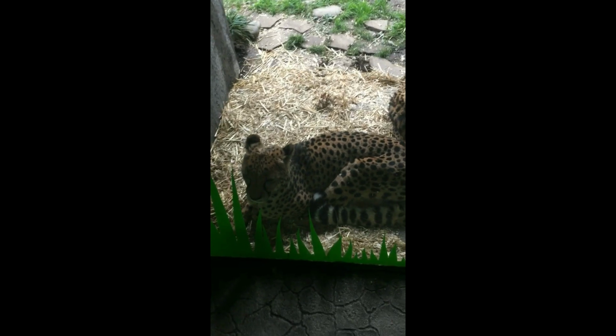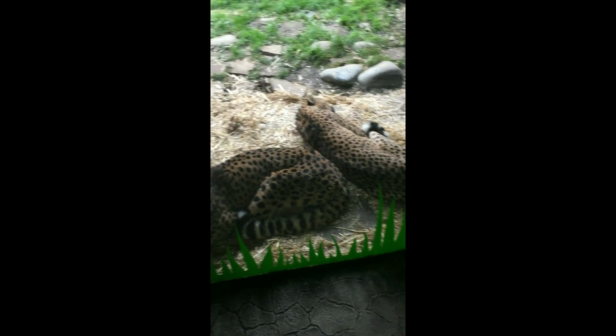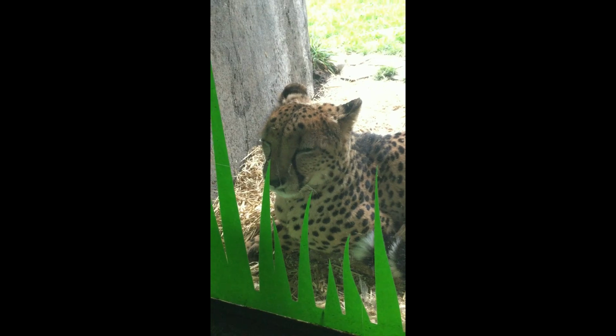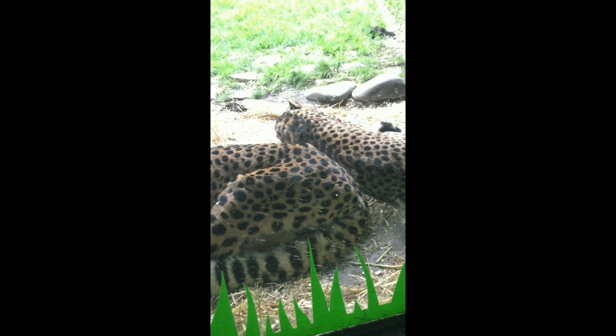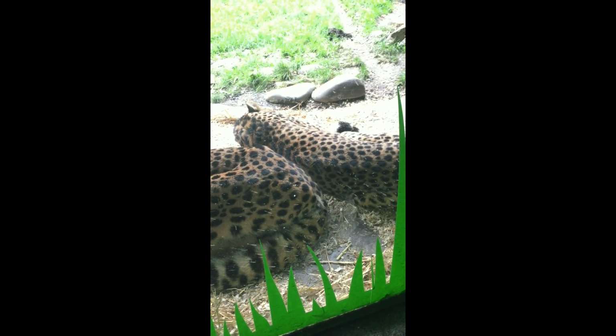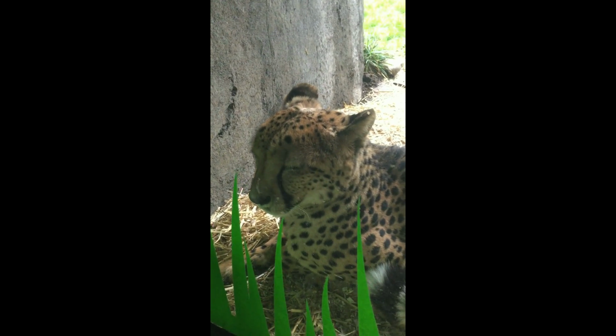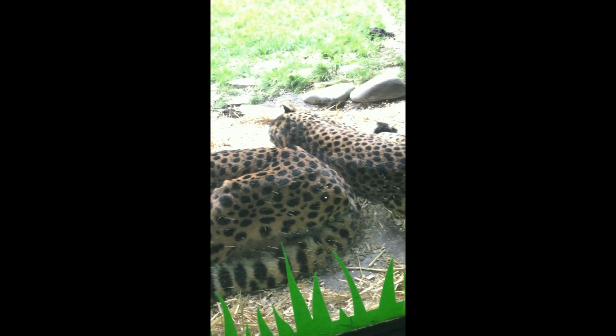All right, so here we have two cheetahs. It's pretty impressive that they're so close. Look at those gorgeous patterns on them. He's so sleepy. It's kind of cold here, but it's just incredible to be so close to such fast, powerful animals. I just love the patterns that they have.